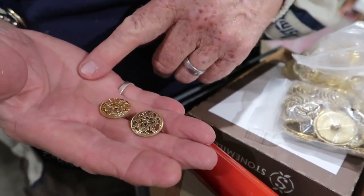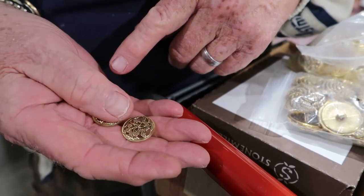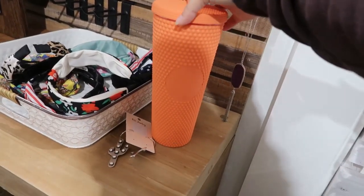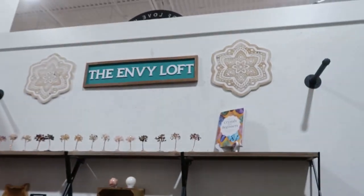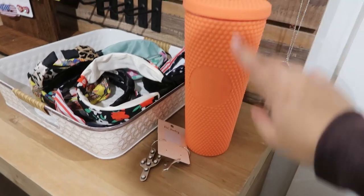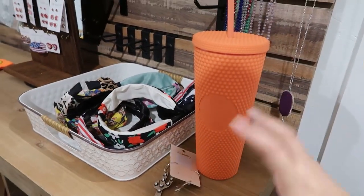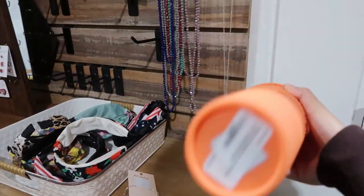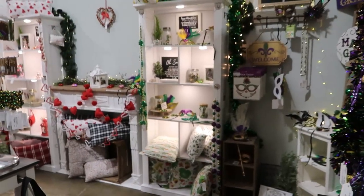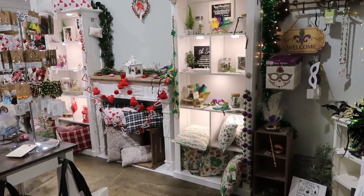So beautiful. I love the detail in that one. Yeah, I love anything gold, really. They have the Starbucks cup look-alike from the Envy Loft place, but you can literally just put a Starbucks sticker and make it work. Who cares? How much is this one? $20. Okay. Pricey.